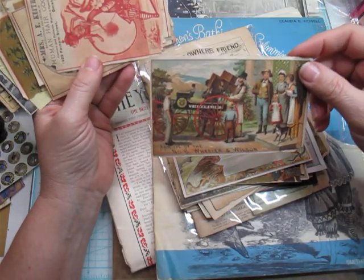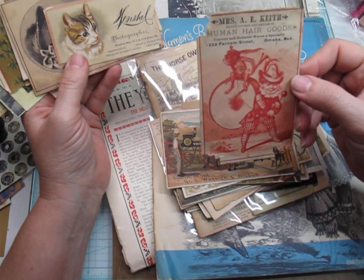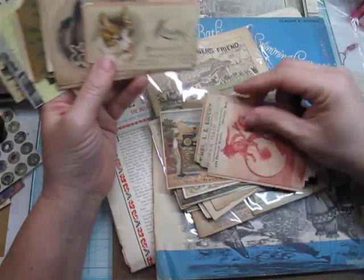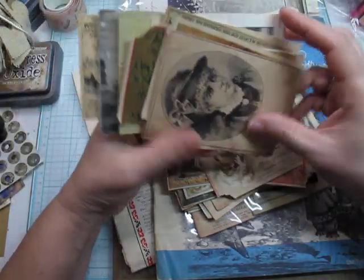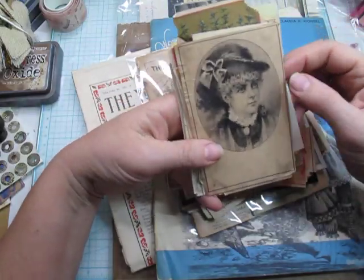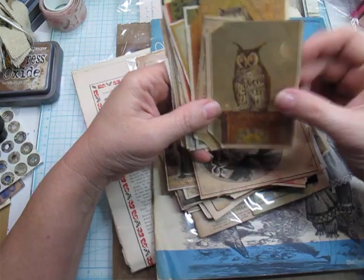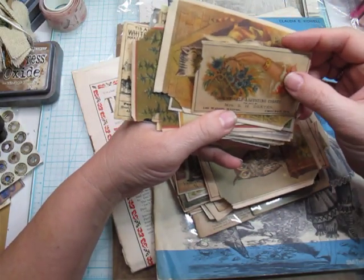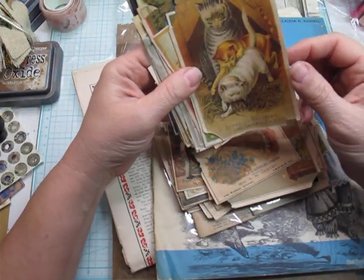Sewing machines. This one is for hair products. That monkey reminds me of the Wizard of Oz. Photographer. Look at that cat. These are just so fun. I want to get some more. I definitely want to get some more. Self-adjusting corsets. There's some kitty cats. He caught a rat.